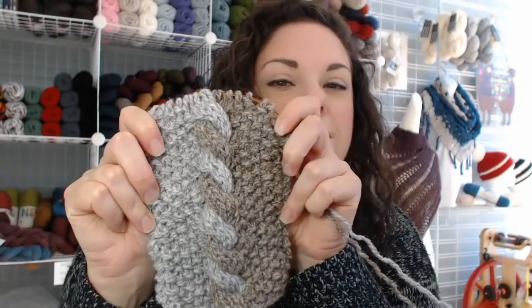I have some friends who are also going to test the pattern for me. And so we'll just see. But yes, what do you think? I was so excited when I was making it, going, it's doing what I wanted to do. But look at how tall it is.